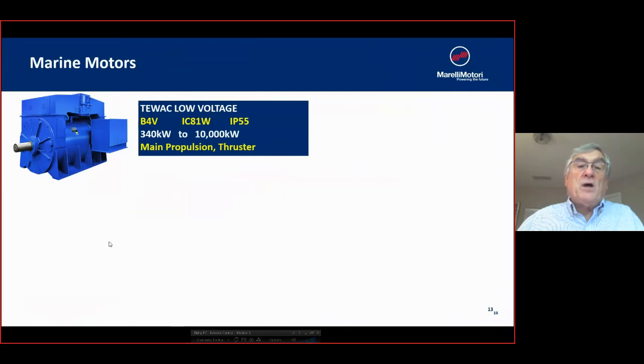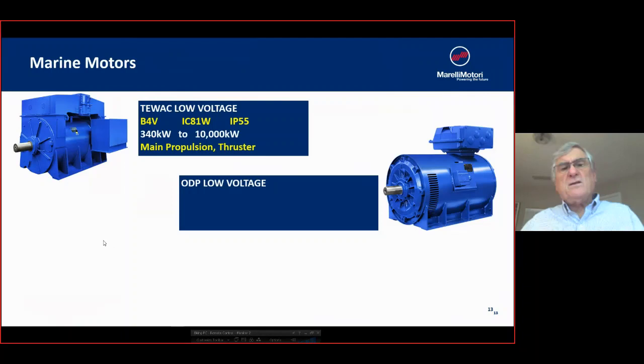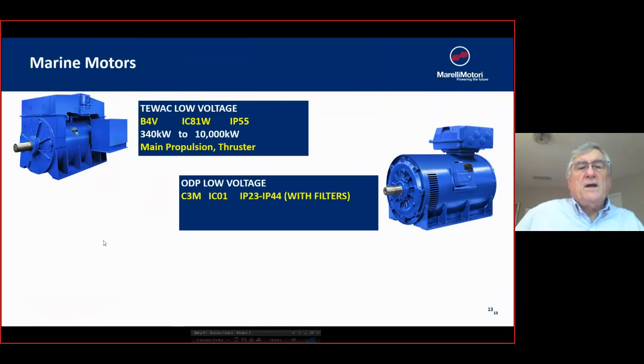You'll find these in main propulsion and thrusters. We've got ODP again, the same as the generators, low voltage. They're very similar in construction except for the rotor. We call them C3M or C4M. IC is 01 and IP 23 to 44 with filters. 200 kilowatts to 10,000 kilowatts, quite big. And again, you'll find them in main propulsion and thruster service.